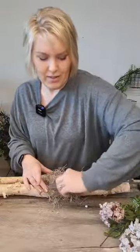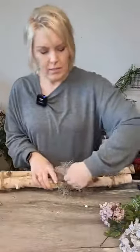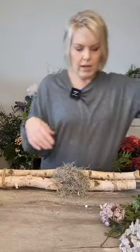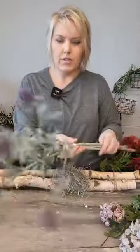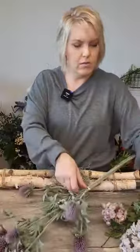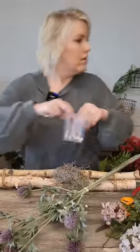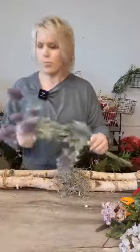We're gonna do the wire over top of some Spanish moss because the Spanish moss will keep the wire from pulling through the foam. Then I'm going to use a bundle of thistles. I want to say weeds, but they're called thistles. This is a $15 bundle of thistles. And that little guy is going to be all set to go for my focal point, let's call it.